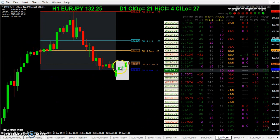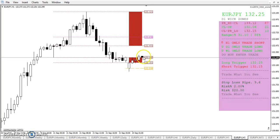And once again, just trading those previous daily session lines with the candle color, H1 candle color. Wick zone. Price doesn't like staying in the wick zone, you know it. You can see here it has left, it's come back in. Looks like it wants to leave it once more.